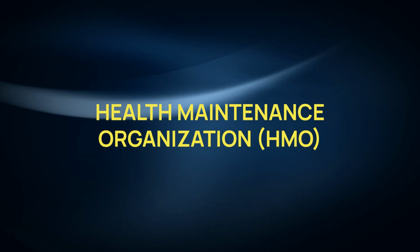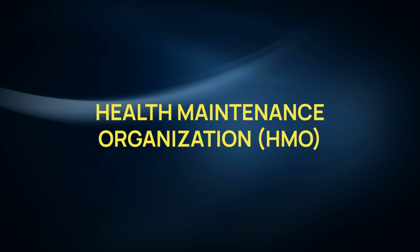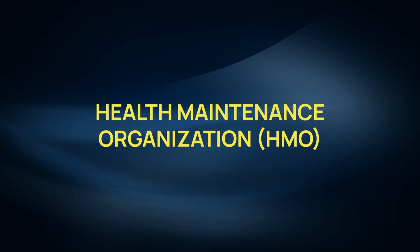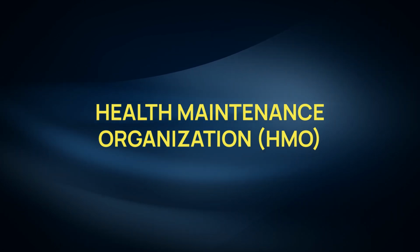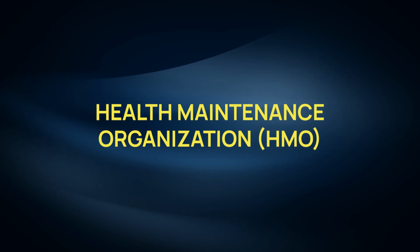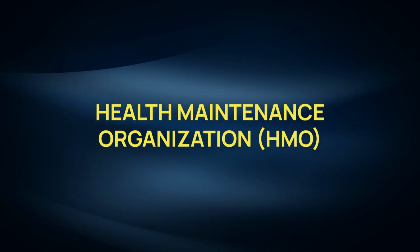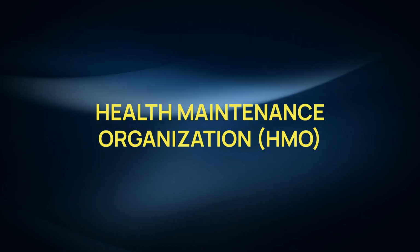While HMO plans are generally more affordable, they offer less flexibility in terms of choosing providers. If you're someone who prefers to have a wider range of doctors and specialists to choose from, or if you need more flexibility in how you seek care, an HMO might not be the best option. But for individuals who value lower costs and are comfortable with the structured network of providers, an HMO can be a good choice.